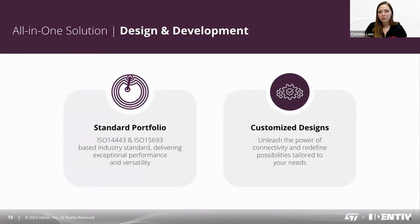To make the decision-making process easier for our customers, we have jointly put together a standard portfolio. This collection includes several designs that seamlessly integrate different materials and chip technologies. ST and IDENTIV's NFC solutions allow customers to customize connectivity according to their individual requirements. Whether embedded directly into third-party products or converted into finished products, the NFC inlays feature unparalleled customization capability. Our combined portfolio is also a testament to the high industry standards and offers exceptional performance and variety.